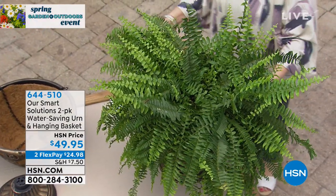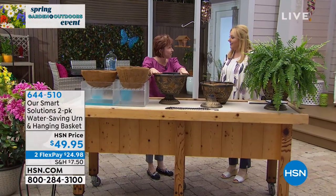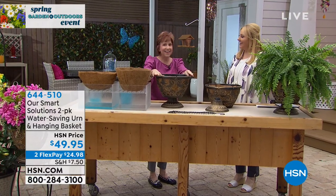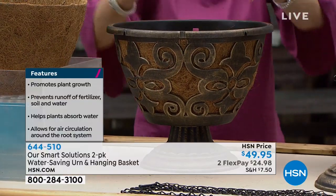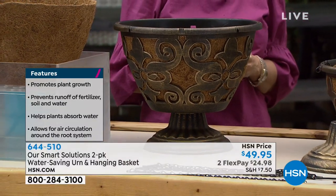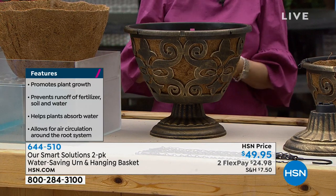Now, Easter is coming, and this past weekend, I filled mine with plastic Easter eggs and set it by my front door. And it's so nice and festive. At Christmas time, you could put Christmas balls in there, or Christmas ornaments. Or your poinsettias. Whatever. It's a beautiful, beautiful urn.